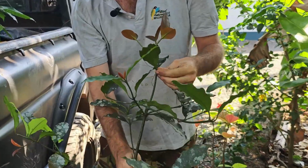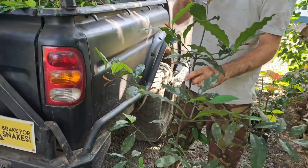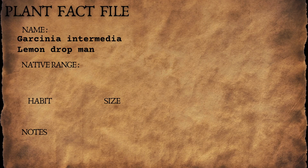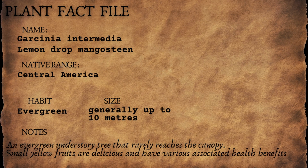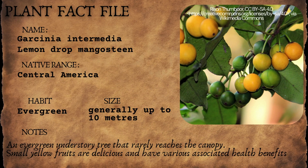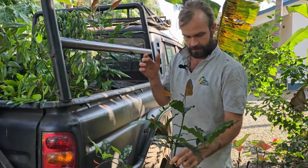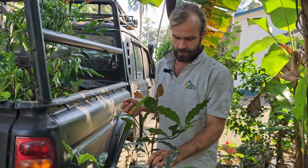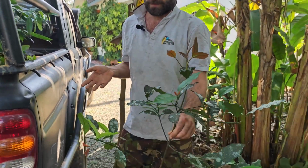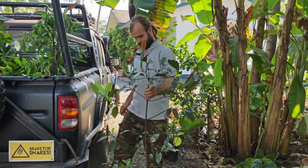Okay, this one. This is Garcinia. It's a mangosteen. Garcinia intermedia, I think. It's known as a lemon drop mangosteen. So this is one of the New World mangosteens, or the neotropical mangosteens. It's found in Central America as its native range, and it produces a small mangosteen-like fruit that is very, very sweet and tasty. So it is planted in Goa and in other areas as a very nice evergreen ornamental fruit-producing tree. So we got a few of these guys, and they look very nice, which is amazing.